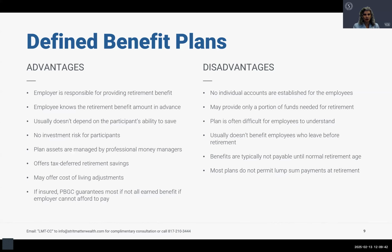And then benefits, of course, are not typically paid out until normal retirement age. And most plans do not allow a lump sum payment in retirement, but rather a monthly income stream, which is what yours is. So let's talk about how it's calculated.